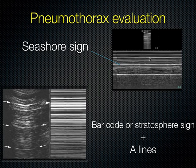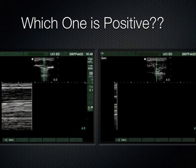So we have here sky, ocean, and then beach. Nice and grainy. Over here is the pleural line, A line, A line. You will see that those A lines repeat themselves in the setting of a pneumothorax because there is that repeating artifact. But on M mode, we see the barcode. So you could say barcode plus A lines equals pneumothorax, if you wanted to.